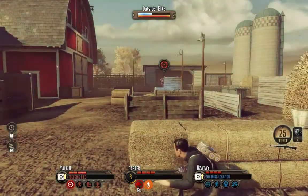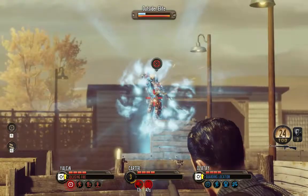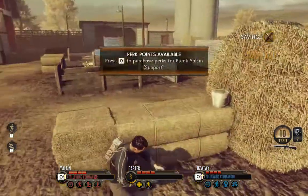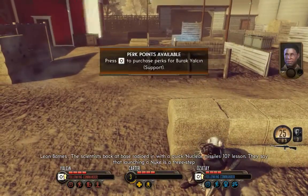Up and away! Shields are down! Hit it now! Area secure. The scientists back at base radioed in with a quick nuclear missile.